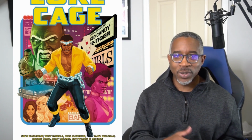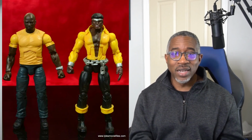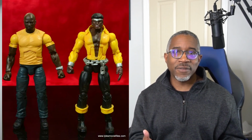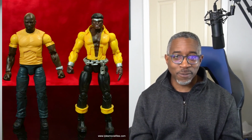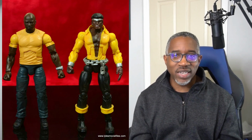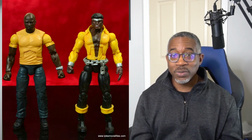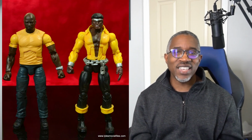Are his pants blue? Are they black? I know back with the Toy Biz figure, they were black. So there's precedence for this to have the black pants instead of blue. I'm still waiting to get a Luke Cage figure in these blue pants though. But I will not complain. I finally got the Power Man that I wanted. I'm hoping he's not alone because when you got Power Man, you kind of expect to see Iron Fist.